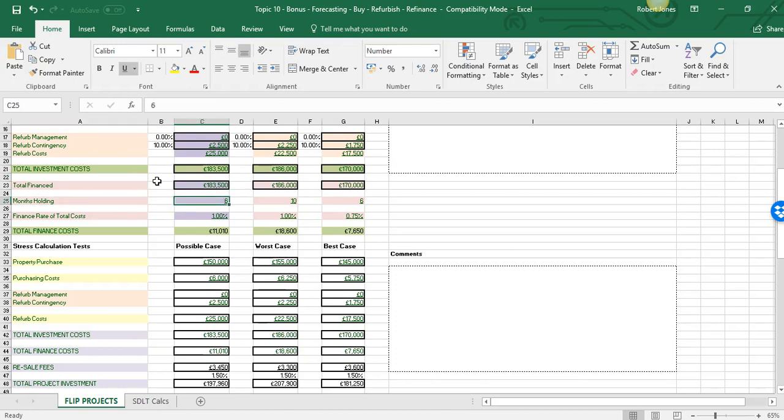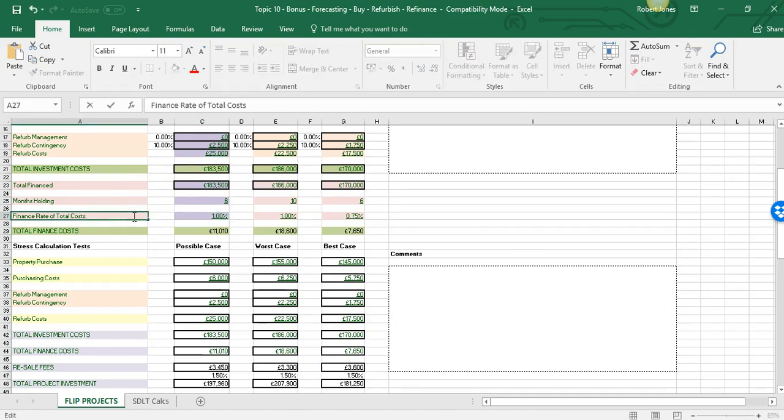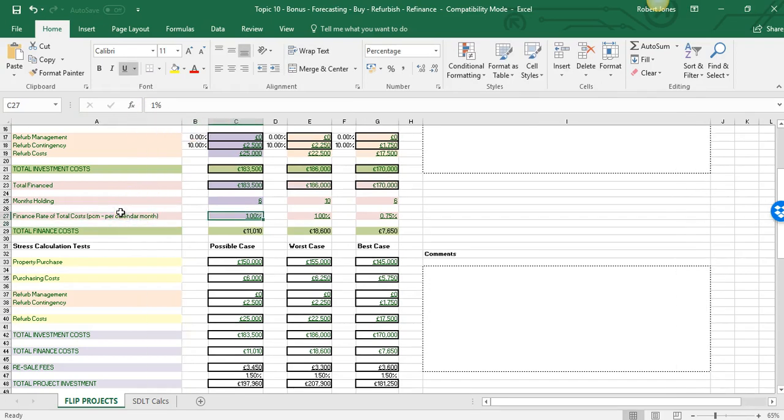Months holding. So this is the length of time that we're assuming the project is going to be before we move on to more mainstream finance. And then the finance rate for this. This is set at a per calendar month cost. So let's put this in here, PCM. Ease of use. So that just gives you a bit of an idea as to where this 1% comes from. Very often, if you're looking for private finance, 1% is about right.